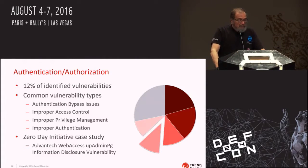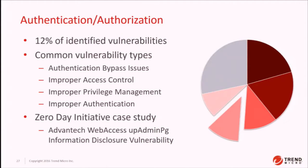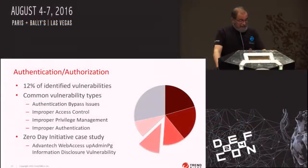Hello again. So the next section we're going to look at is authentication and authorization problems, and authentication bypass, improper access control, improper privilege management, bad authentication. What we're going to focus on is an Advantech case, and you're going to hear Advantech a lot. And this is actually a pretty fun one.